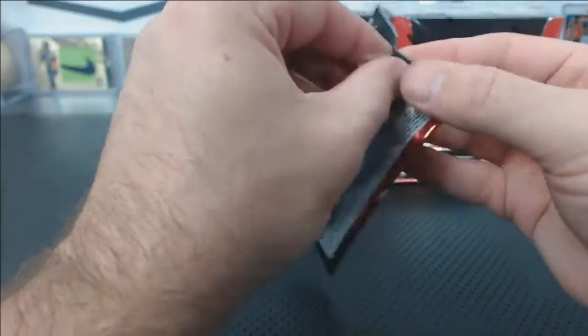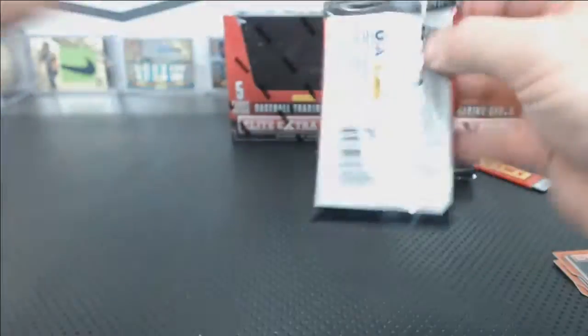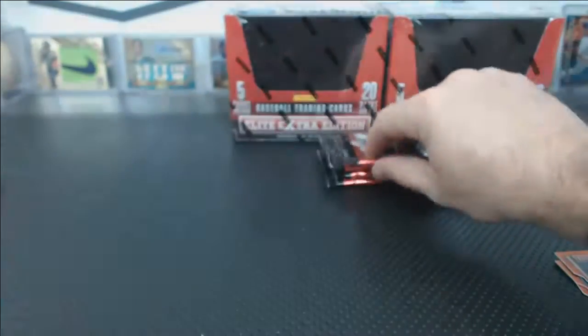Uh-oh, I'm getting a dinner drop in like 10 minutes. Elias Diaz for Pittsburgh autograph. Can I finish this break in 8 minutes? Probably not. Braden Boissier, 15 and under relic.